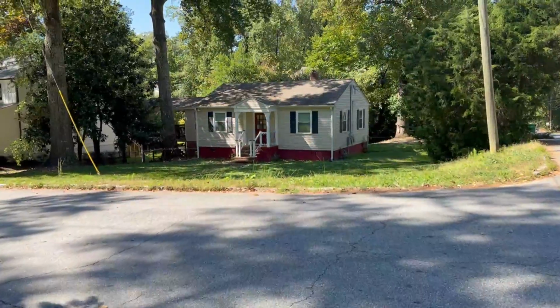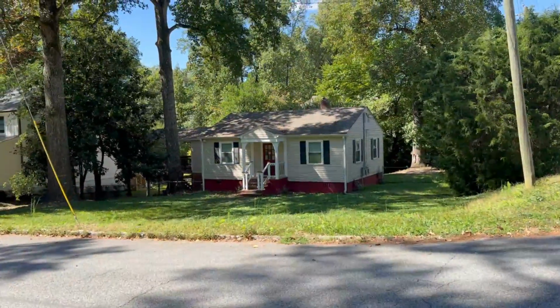So let me walk a couple blocks and show you a new build example. And yeah, this neighborhood still has some smaller homes like that, but it is getting overtaken with a lot of new builds. So let me keep going.